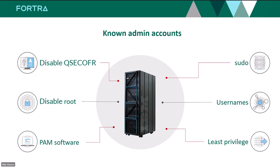They don't. Get some PAM software so they can elevate their rights when they need to. Too many times I've seen all object access on the IBM i and root level access on AIX. It's just, no, don't do it.